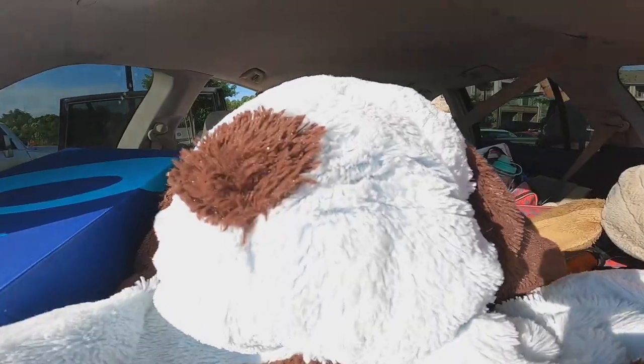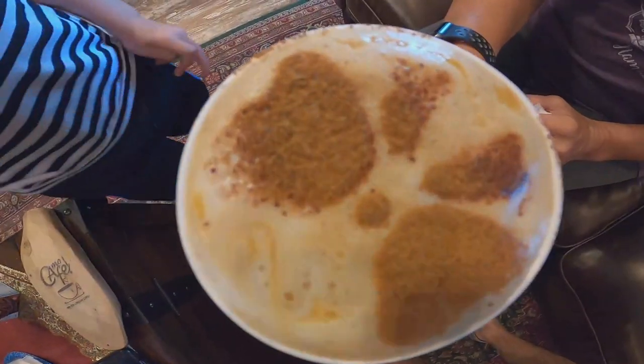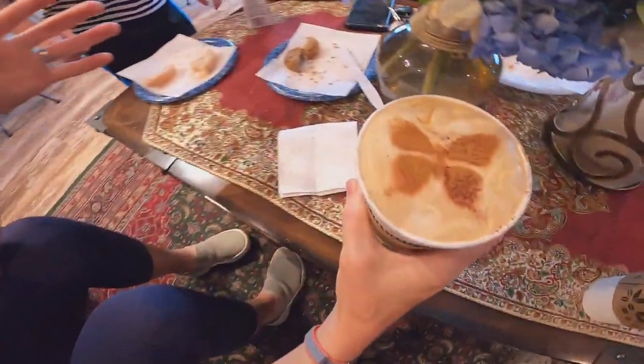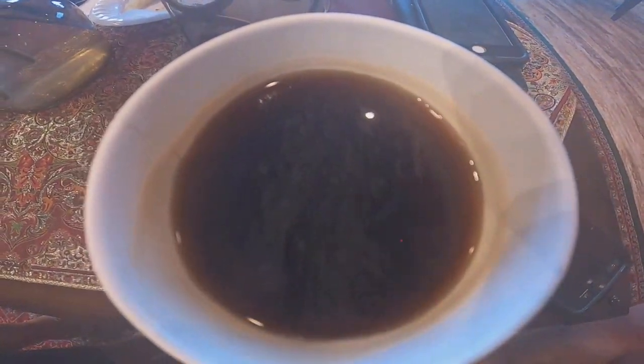Ammo Cafe here. It's a butterfly. Oh yeah, and then cute little swirls. That's how you do it right there. Yes.